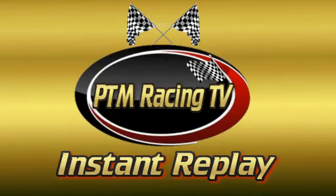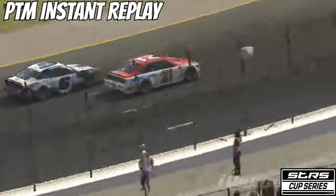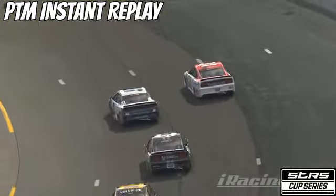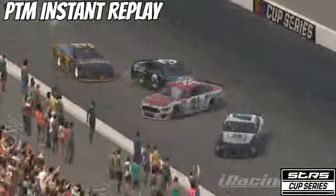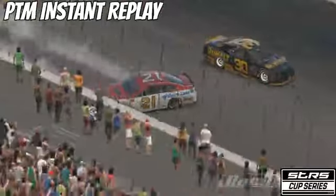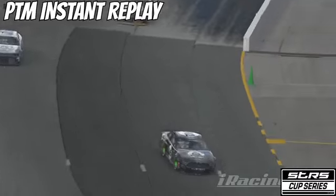Frank Barrasso, oh boy, got caught up on that one. I don't even know where to begin with this one other than just take a look at the PTM Instant Replay and take a good long look at this one. Let's see here, they're coming out of turn 3 and 4. Barrasso is loose, he gets loose off that. Bensonet's trying to avoid it. Unfortunately though, there wasn't any avoiding that on that end.